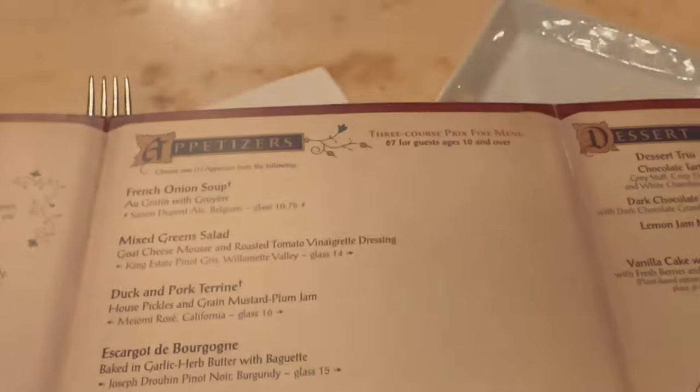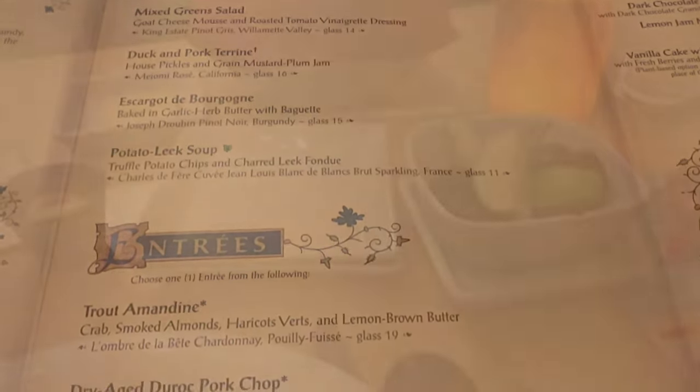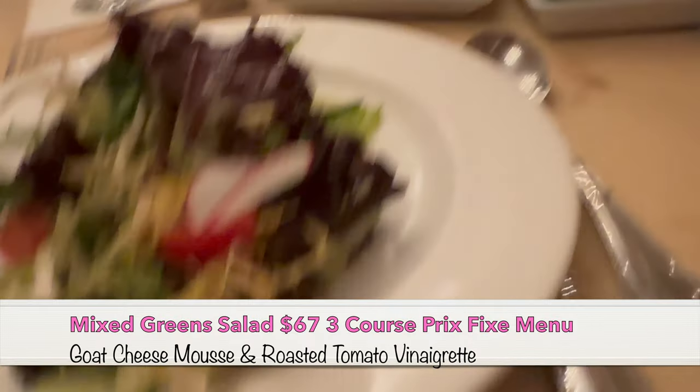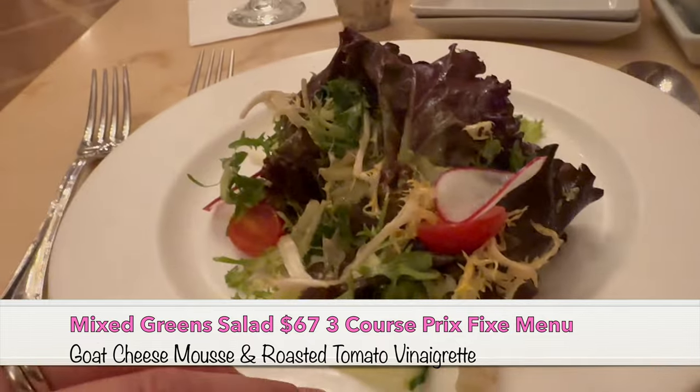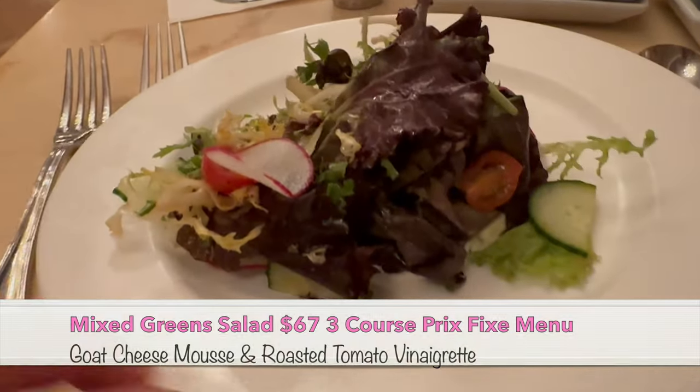But what I wanted to talk about was their mixed green salad. It has a very simple description, goat cheese mousse and roasted tomato vinaigrette dressing. But as you can see, there was more to this salad, and I didn't realize until I got to the end of it that the goat cheese mousse was on the bottom.